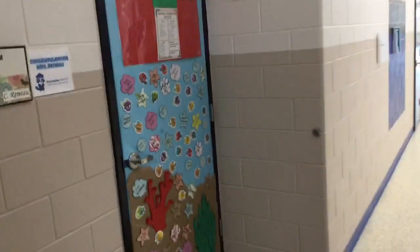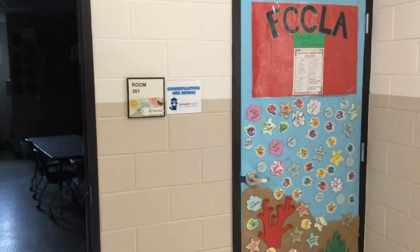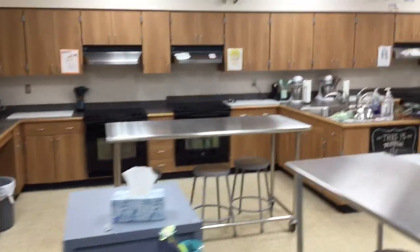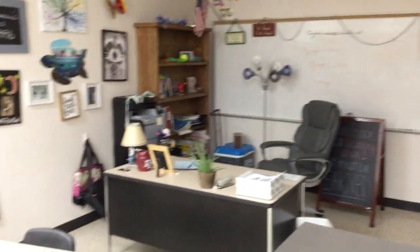In this 200 hallway, we have our Family and Consumer Science classroom. And you'll notice there's a door right next to it. This door actually used to be a book room, but our FCCLA, or our Family Consumer Science class, has grown, and the teacher needed an expansion. And so they took out the wall that was the book room and added an additional space for her office area, some more room to add some more tables.